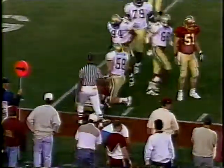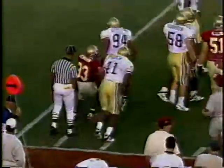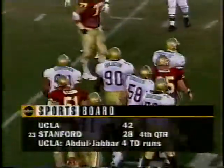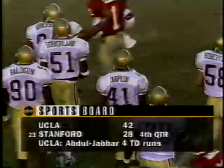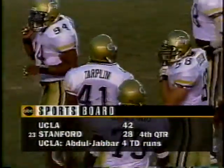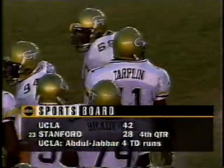Oh, thrown out of his end zone. Nice play. Good read all the way defensively. That's Jesse Carpenter, the freshman linebacker. So UCLA 42-28 over Stanford.